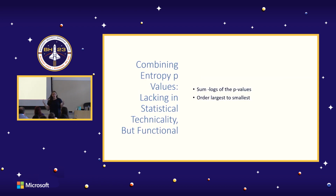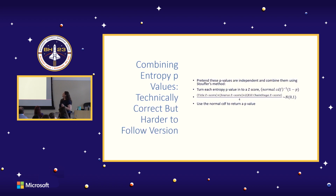So how do we combine these? Here is the cheap but lacking in statistical technicality approach. It works pretty decently: sum minus the log of these p-values, then order from largest to smallest. You can think of this as, if I have the probability of heads as a half and the probability of heads as a half, the probability of 2 heads is a quarter, I multiply them together, except I use logs because I might have some underflow problems. That works well. It's lacking in statistical technicality.